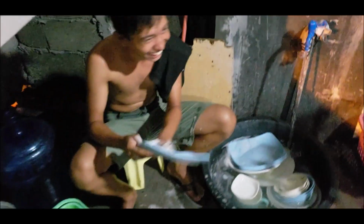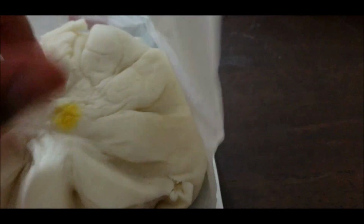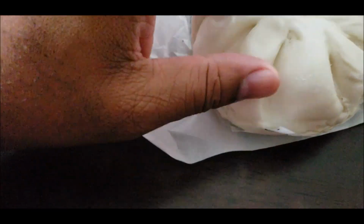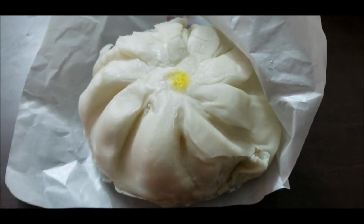Everyone pitches in and does everything in here. Yeah, so my wife went down to the 7-Eleven and she got some bread and she got this right here. It's called siopao. So it's like a steamed bun and it has meat inside. It's very kind of spongy. There's meat inside here. Looks like there's egg in there. Pretty good.